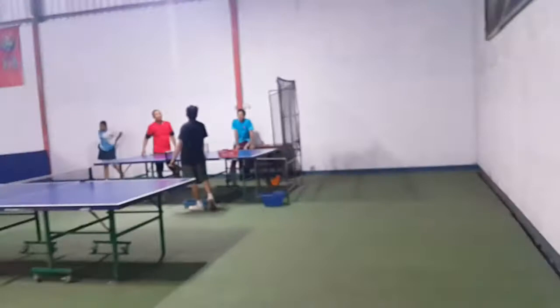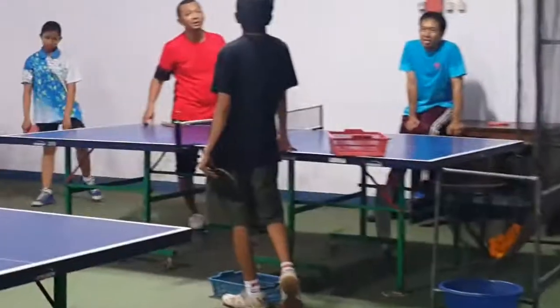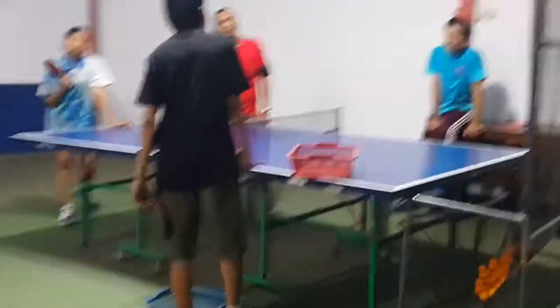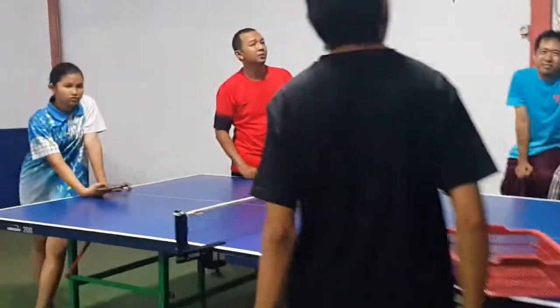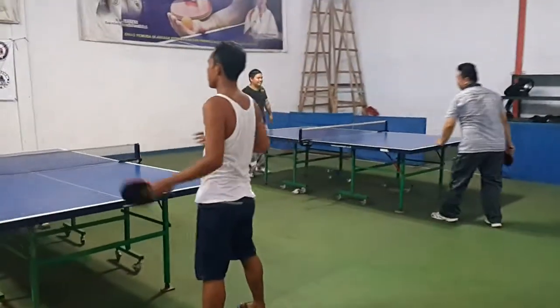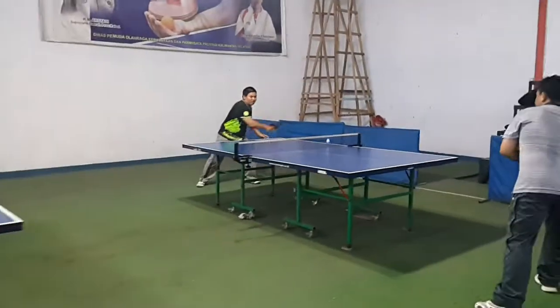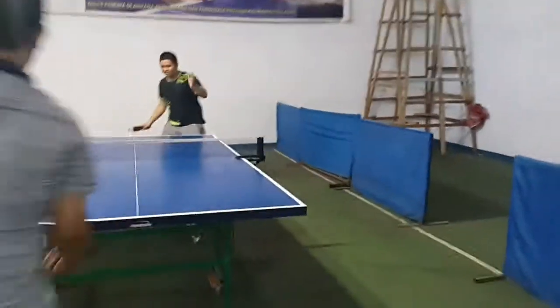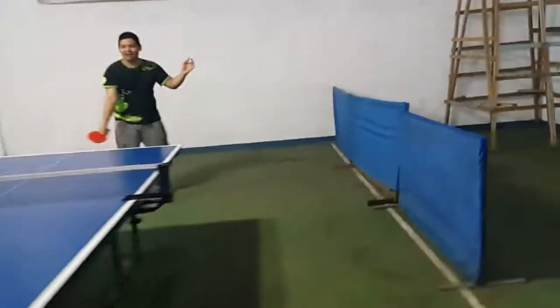As you can see here, there are some tables with lots of balls. With lots of balls in here. There's the second and the first one. Okay. I think that's it.